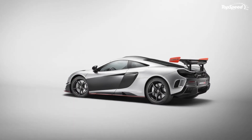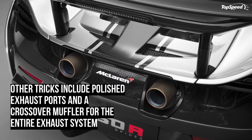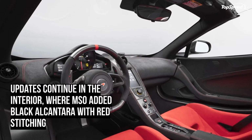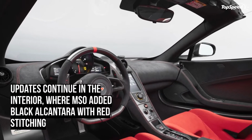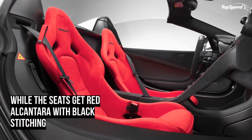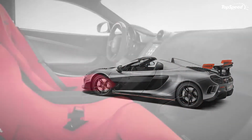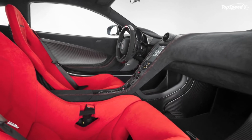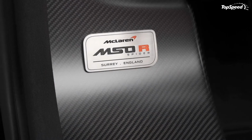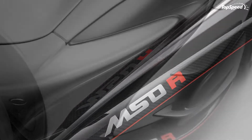What makes the McLaren MSO R twins special? Well, what you really meant to ask is, what doesn't make them special? To start off, you've got a base 675 LT, if the word base is even fair to use here, mixed in with an MSO Aero Kit that includes the front dive planes and that crazy twin-element rear wing.